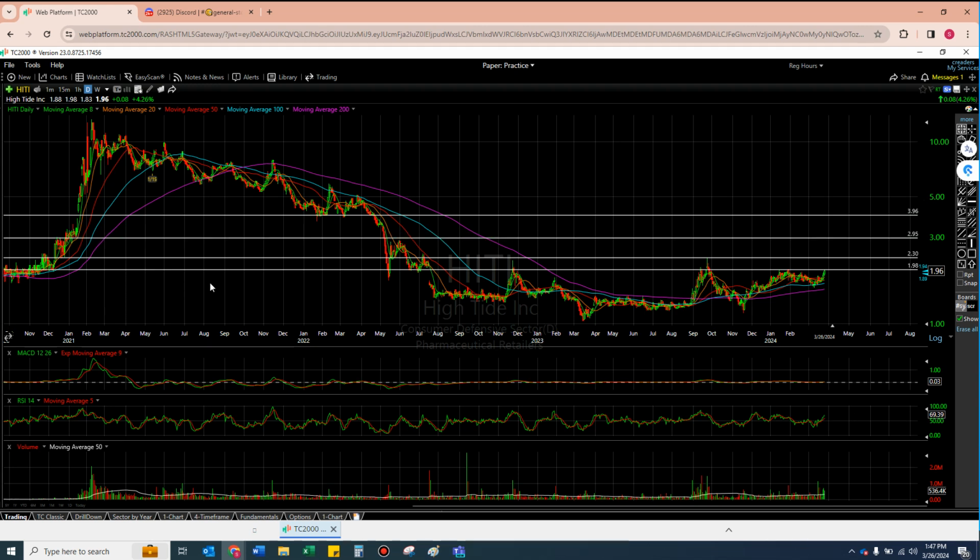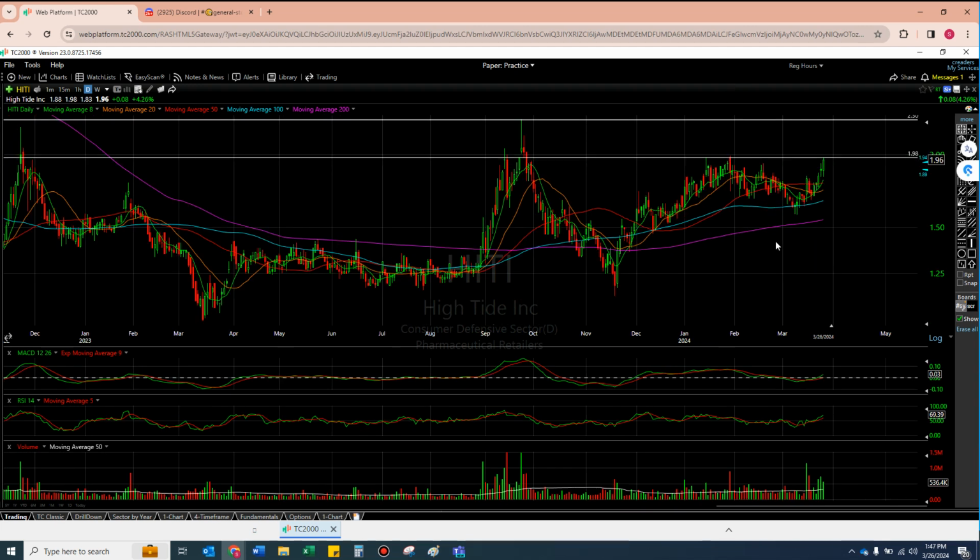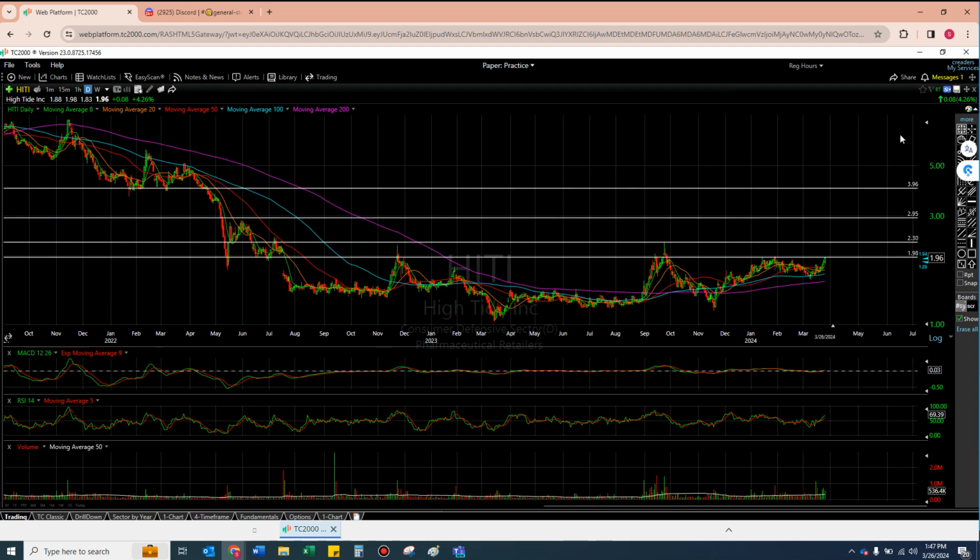Okay, I think this is what I want to do. I'm sure I could tighten it up a little bit if I zoomed into this little cluster right here. If we end up getting that high, I'll zoom in and tighten it up, all right? But I think these are the next lines up, all right?